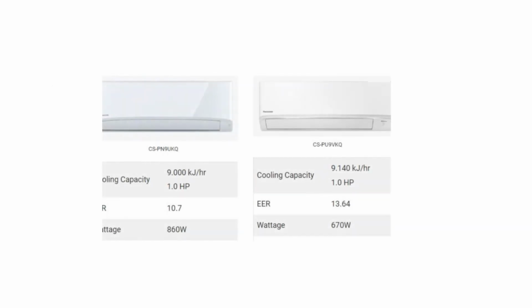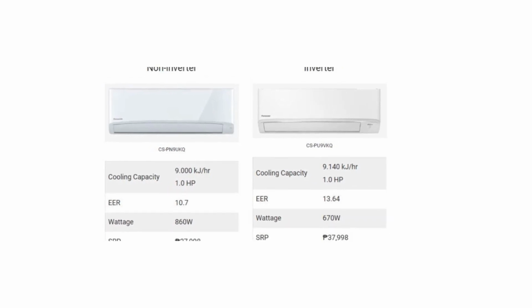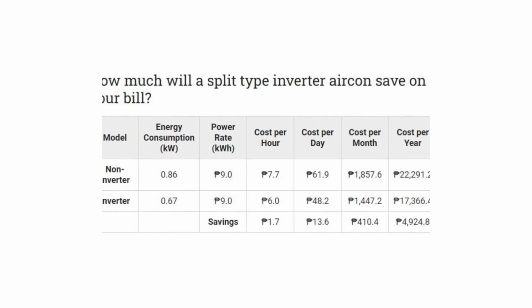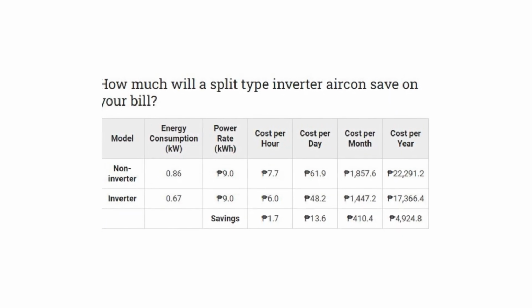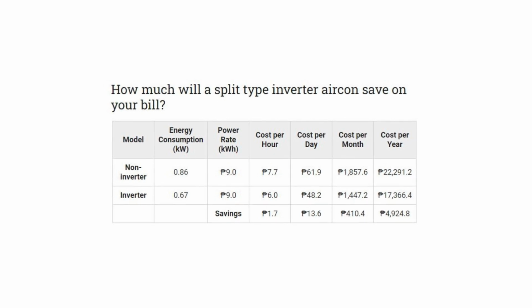Inverter versus non-inverter split-type aircon. For this example, we are going to compare two 1.0 horsepower split-type models from Panasonic, Aero Series CSPN9 UC, non-inverter, and Aero Inverter Series CSPU9 VKQ, inverter. You can see the same pattern here. The inverter model is more powerful yet has a higher ER and a lower wattage compared to the non-inverter model. The price jump is also 10,000.